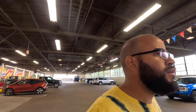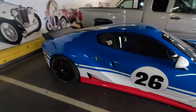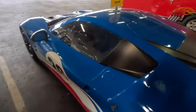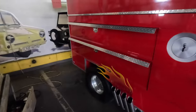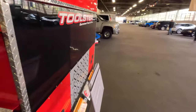But over here, I can't even really tell what's over here. Oh, military vehicles. I don't even know what this is. If this is what they're giving to people in the military, sign me up. Hot Wheels toolbox. Not even sure what that means exactly. I guess it's an actual toolbox, but it looks like it has a motor. That's probably just for show, obviously. Yeah, it's just for show.